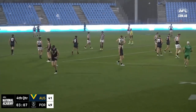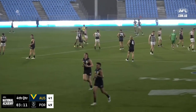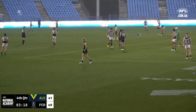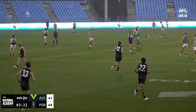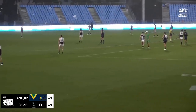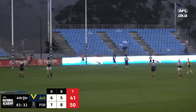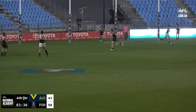Scully has not scored a goal today, and only has one to his name at SANFL level this year. He's kicked 1 goal, 3 so far. And he can give Port Adelaide a 14-point lead. So, all eyes on Tom Scully here at Mount Barker, in the rain in the Adelaide Hills. Another behind for Port.